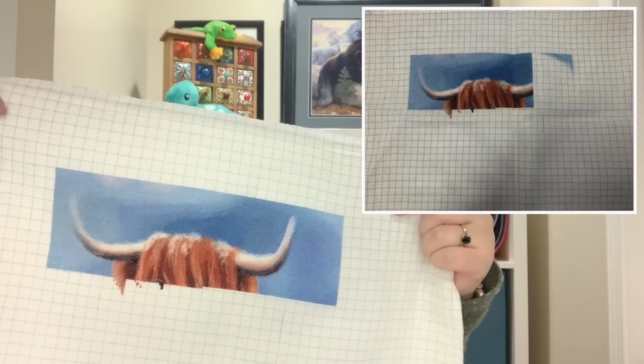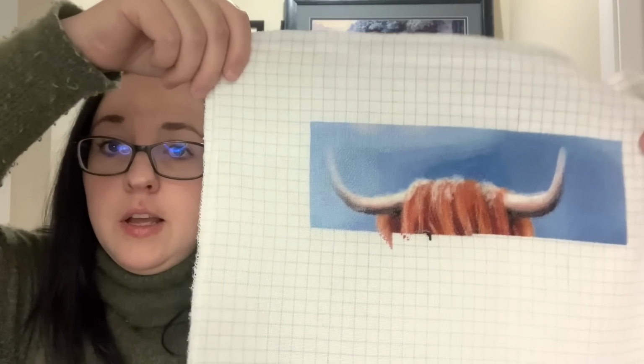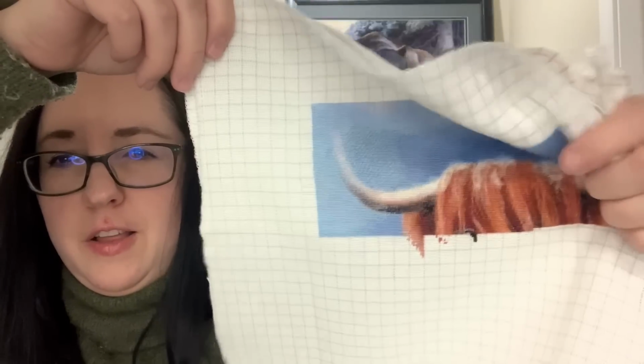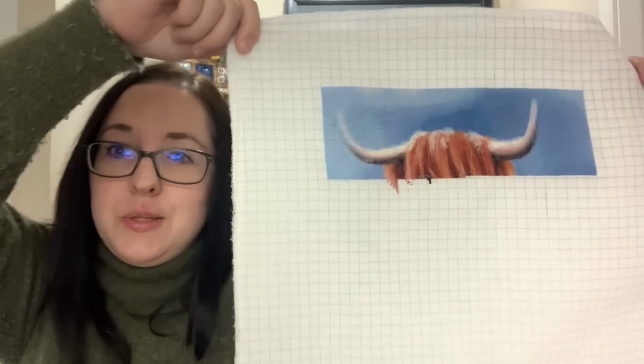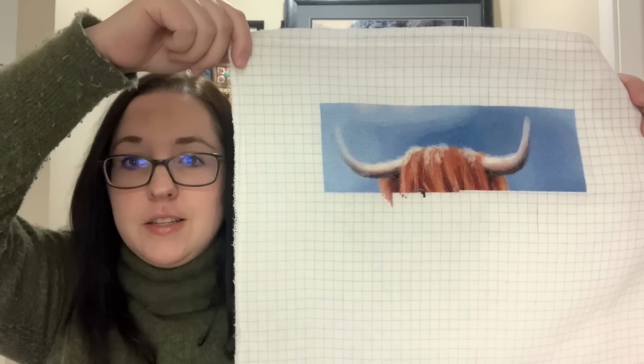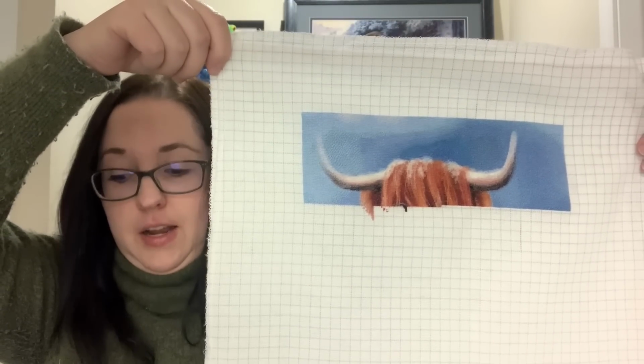I filled all this in. So you can see, I absolutely love this one. I think before I started, I went down so I could get a little bit of his eye, but I'll be glad to start working on this next row and get all his face in when it's pulled again. But I absolutely love this one.